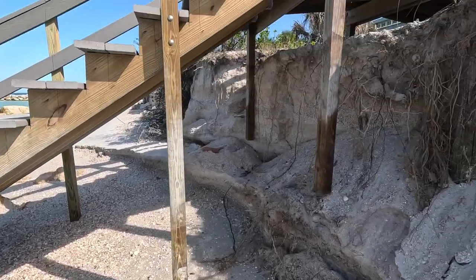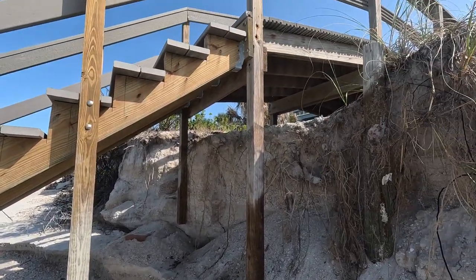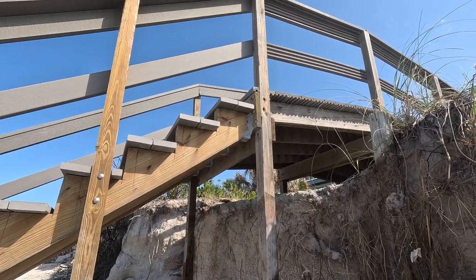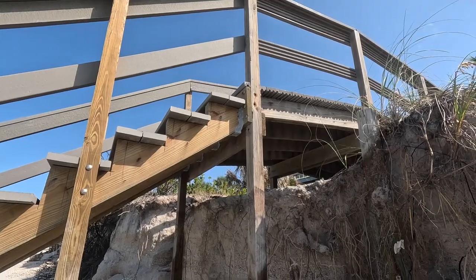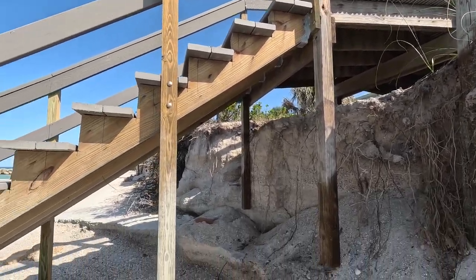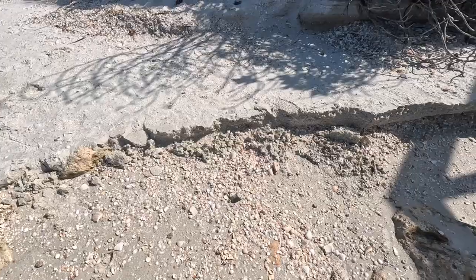Just because man put something somewhere doesn't mean Mother Nature's gonna let it stay there. Once upon a time, those piers were buried 3 or 4 feet in the sand. Now they're supported by absolutely nothing. That's wild.